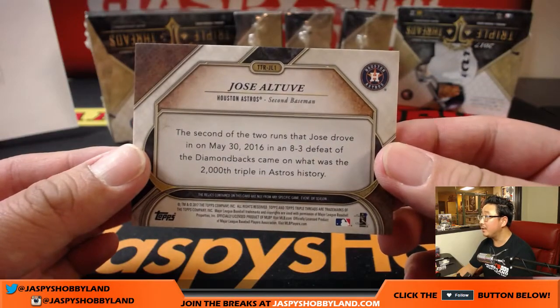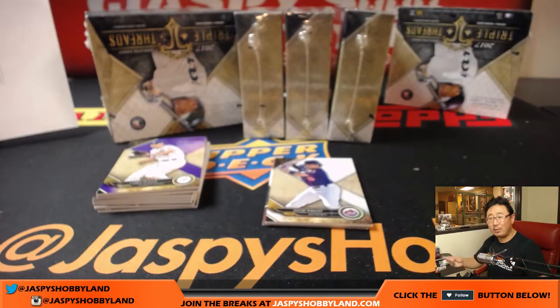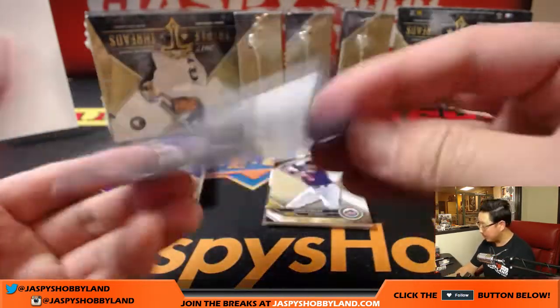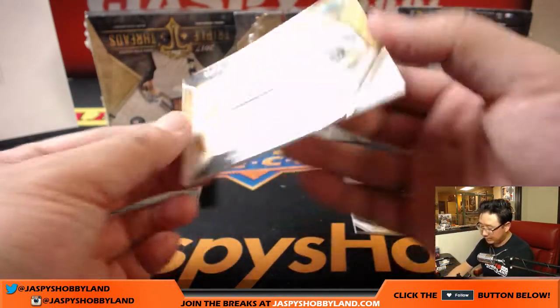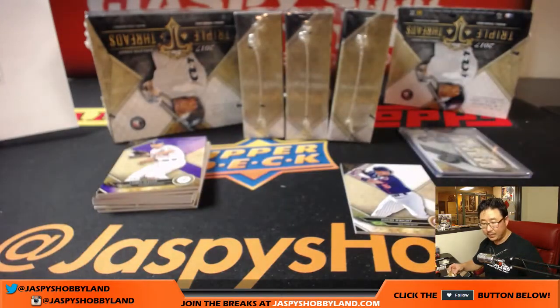Oh, okay. 2,000th triple in Astros history. For a second, I thought they were suggesting that he had hit 2,000 triples, and I was like, that's impossible. There's no way. Joe Ivers with the Astros got a piece of Jose Altuve's lumber. And behind David Wright is Sonny Gray, jersey and auto, 23 out of 99. Oakland A's, Ziggy with the A's. Nice Sonny Gray, still A's edition in here.